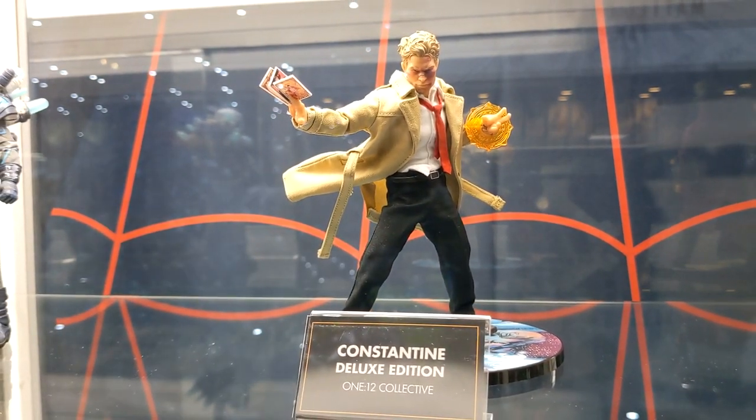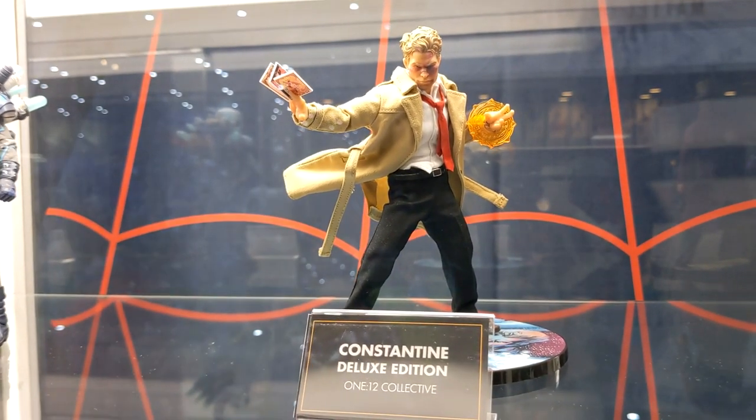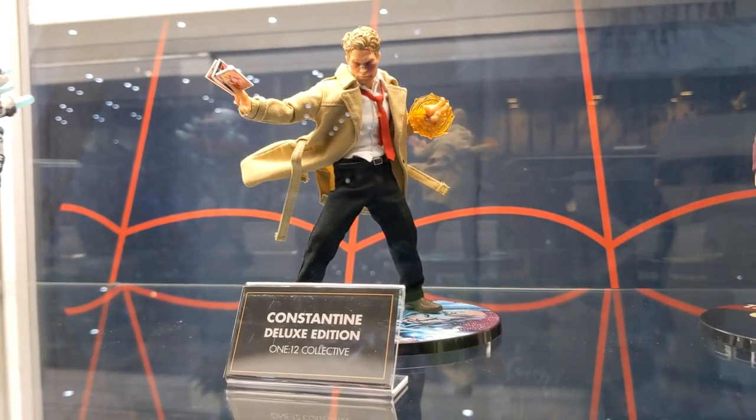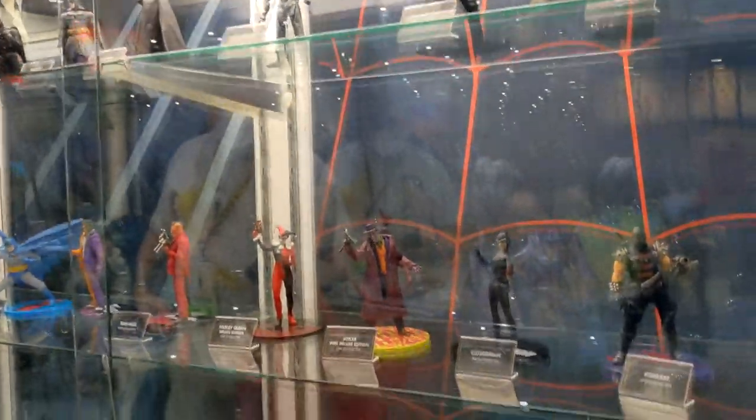And looks like we got some bendy wires there in the straps of the trench coat, and I think that looks really good to give him a dynamic look. Love that spell effect on him as well. Very excited for this Constantine. And then if we move down, we will see an old familiar face right here.